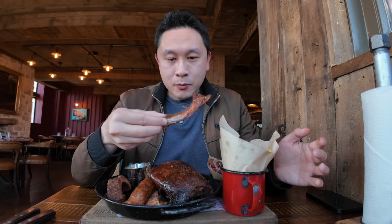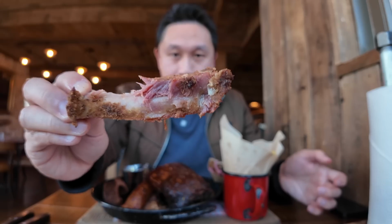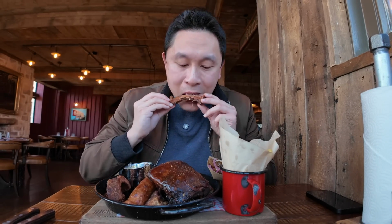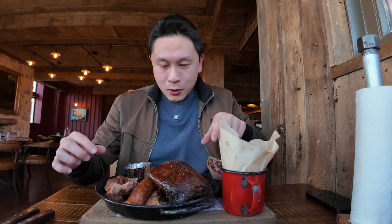Okay, yep, so these ribs, they're really meaty. You get a good porky flavour and herby flavour too. Delicious. There's so many things to try here. I don't know what to move on to next.